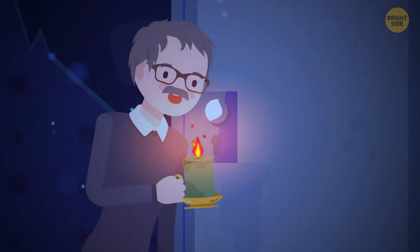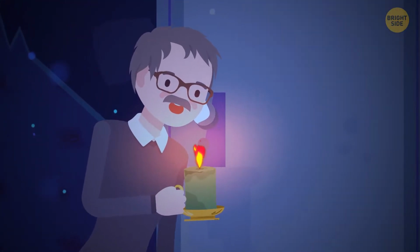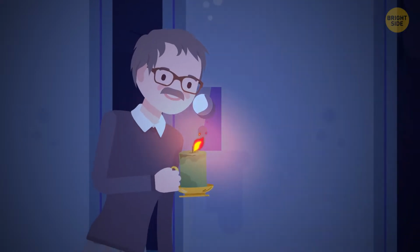He brought the candle to each of the keyholes in turn. Near the door with the tunnel, the flames started to dance.